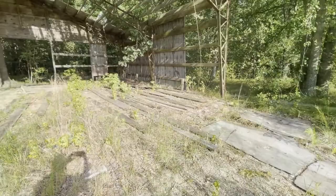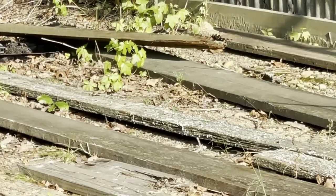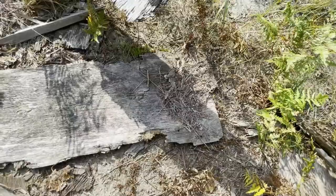See what I see, guys? Look at the size of him. He's huge. He's absolutely huge. He's a big one. Look at him. Defensive posturing. He's so funny. Let's see if the babies are up yet. Any babies? Any babies? Let's see.